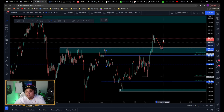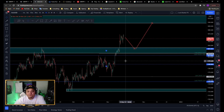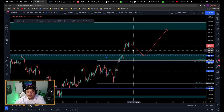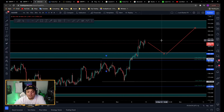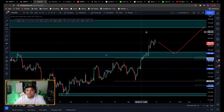And then read price action for a potential bounce up to the next zone. That's kind of what I'm looking for. Obviously, if it breaks back into this zone, then we may come lower. But I have a feeling it might find some support right above this and then continue, just based off of the volume that we've been seeing lately. But I'll keep you guys updated on that as well.